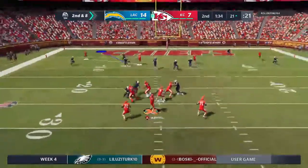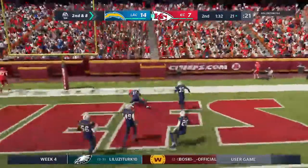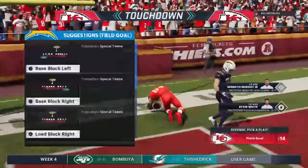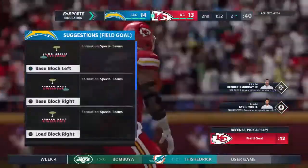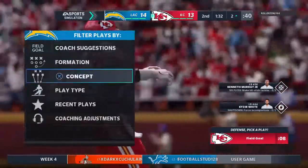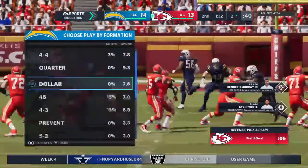They fake the give. Now Mahomes. And that is caught for the touchdown, Kansas City. Albert Okwuegbunam, his 2nd touchdown on the season. And the Chiefs are an extra point away from tying up this football game.